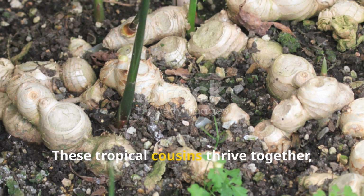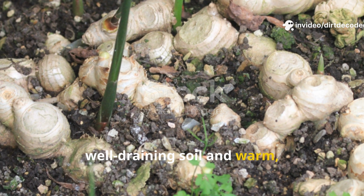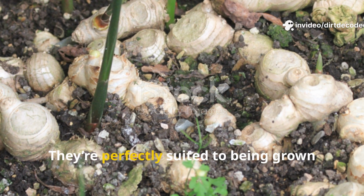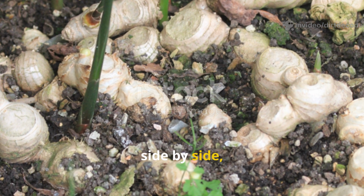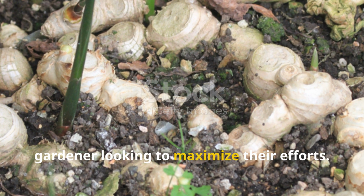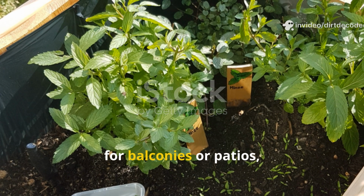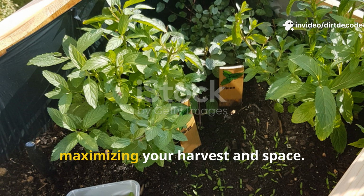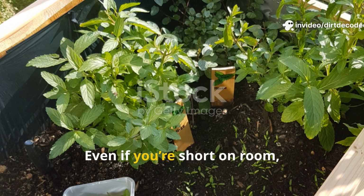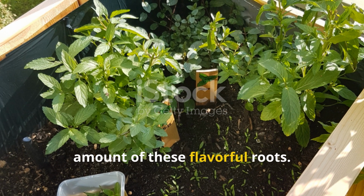These tropical cousins thrive together, loving the same rich, well-draining soil and warm, humid conditions. They're perfectly suited to being grown side by side, making them ideal companions for any home gardener looking to maximize their efforts. Planting them in one container is perfect for balconies or patios, maximizing your harvest and space. Even if you're short on room, a single pot can yield a surprising amount of these flavorful roots.